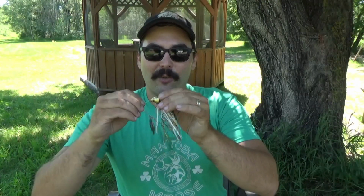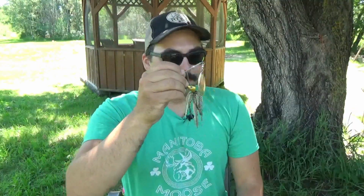Freedom Lures double bladed spinner. This was a really interesting lure to use, mainly because I don't use a lot of spinners. This has a really nice flash in the water because it's got these two blades and they're nice and shiny. It's got the shiny beads on it as well. It's got more of a natural color jig head on it. It's big, it's flashy, it makes a lot of disturbance in the water.